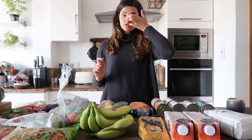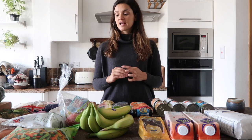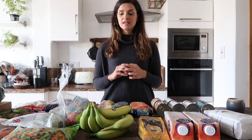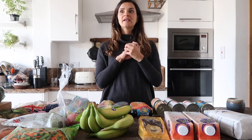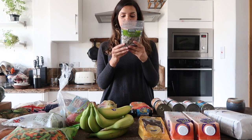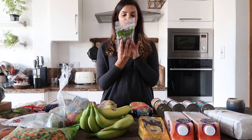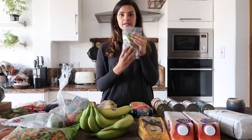Also, I wanted to make sure I got some source of healthy fats. I think it's really important on a plant-based diet, and I feel like when you're on a budget, you might leave that out. So I actually picked up these 2 bags of seeds. This is a pumpkin, sunflower, hemp, and golden linseed mix.